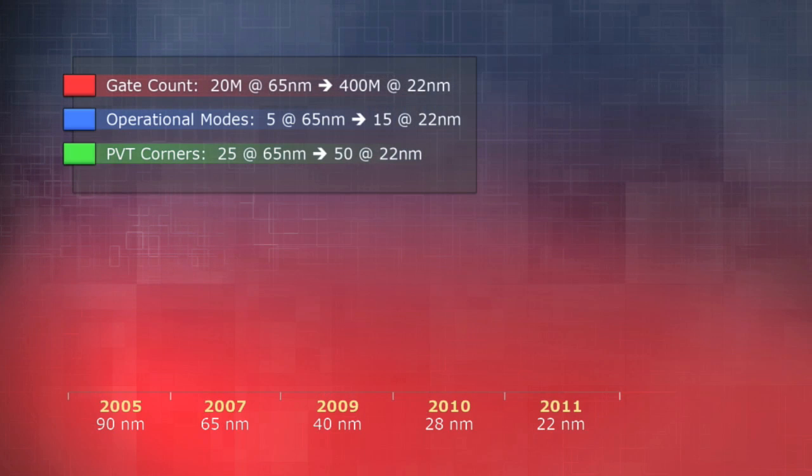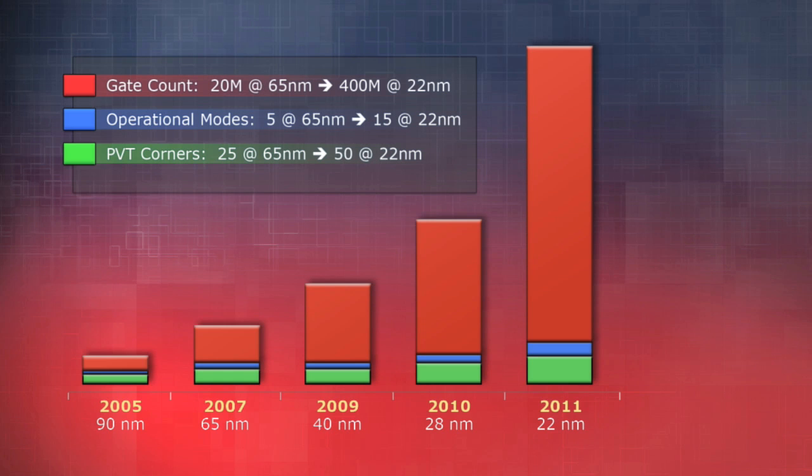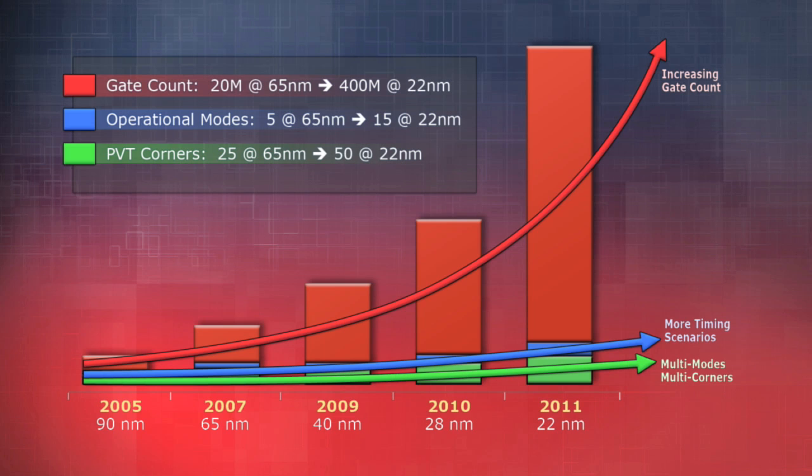The biggest problem facing design companies today is the growing chip design sizes. As people go to 14 nanometer and 20 nanometer designs, they are looking at 10 million cell and 50 million cell designs. Many designs have 70, 80 blocks. So the design sizes are exploding.